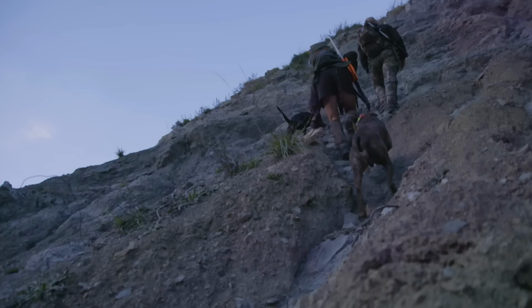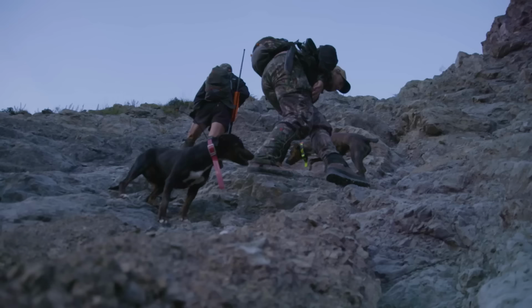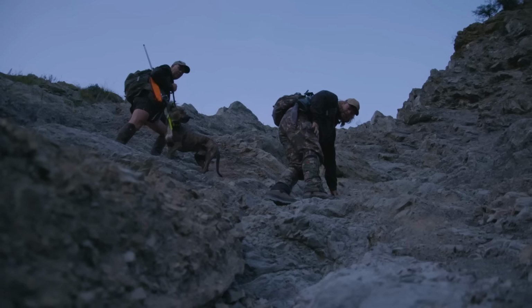Yeah, it's often hard to see on camera how steep it is in this stuff, but she's certainly steep. You wouldn't want to lose your footing. It's not ideal, this. Are you all right? Once you get to here, it's all right, yeah.